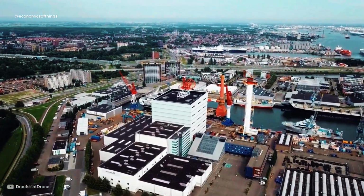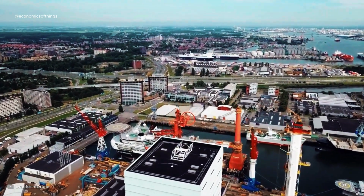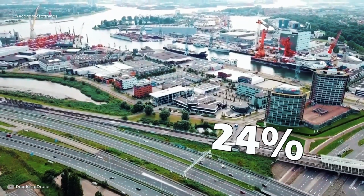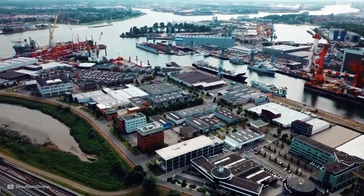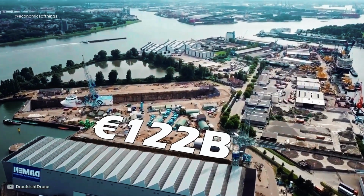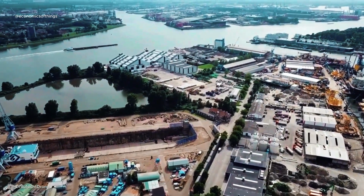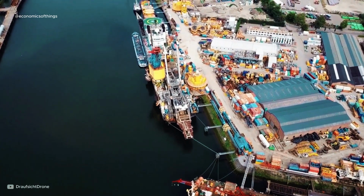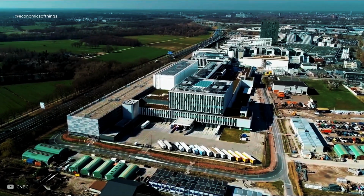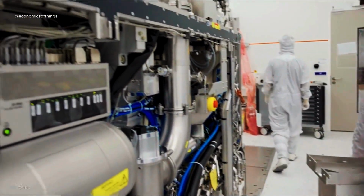However, the majority of Dutch food exports are destined for European countries, with a notable emphasis on Germany, which accounted for 24% of Dutch agricultural exports in 2022. The Port of Rotterdam recorded a total export value of €122 billion in 2022, a 17% increase compared to 2021. All of this demonstrates how much the country has invested in research and technology, becoming a leading producer of machinery for the semiconductor industry.